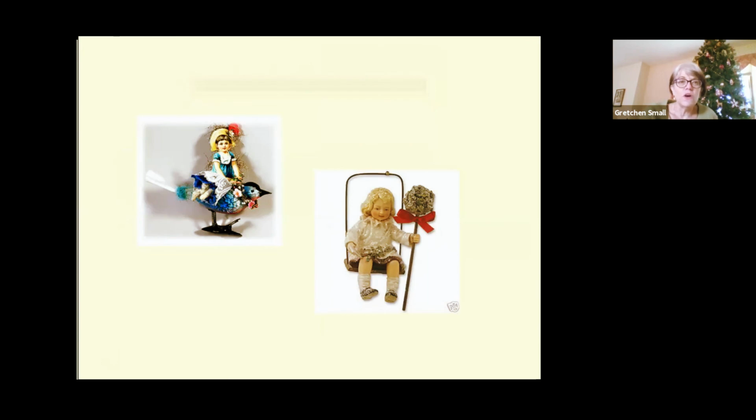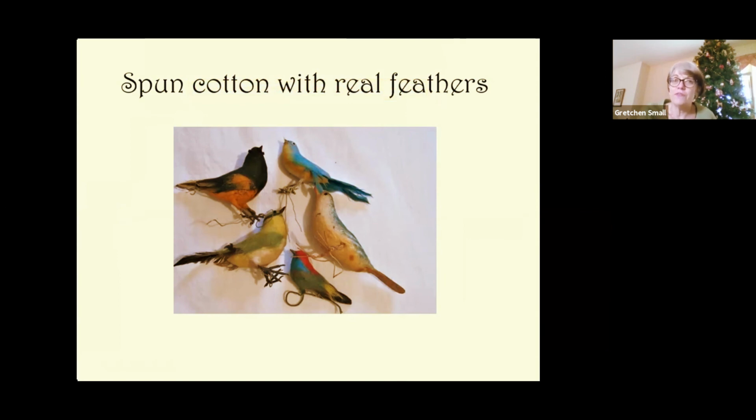You also saw little glass blown ornaments added in with scraps here, like the birds, adding feathers to them. And the look-alike bird using the different feathers. I remember some of these from my childhood. We had them on our tree. We had to keep them up pretty high because our cat liked to go after them.